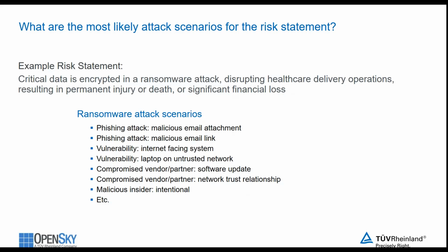Or maybe you're using SharePoint in the cloud, Office 365. You've got some data in there that you're concerned about. Let's focus on SharePoint and talk about that as a risk, and what are the top attack scenarios related to accessing PHI in SharePoint. So there's opportunity to break this down a little further if we need to.